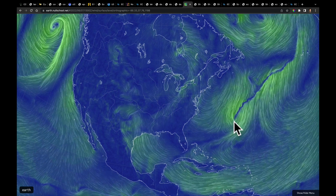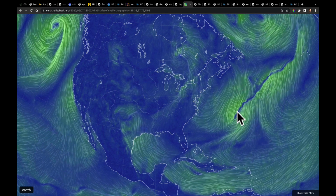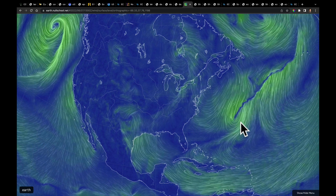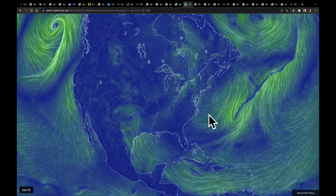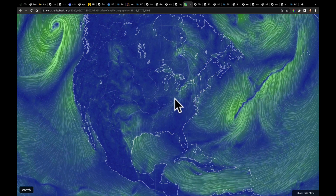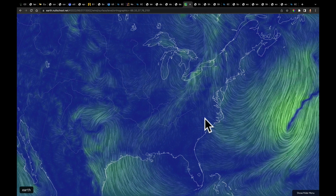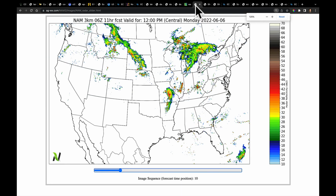What happens by Wednesday is, you see this? This is the surface winds on Wednesday. That is like what's left of Alex, all sheared apart. But some of the flow is coming in like this off the Atlantic, and it's going to meet a front that's right here. I know it's really weak and not very easy to see, but I'll show you how that starts to introduce our chance for some storms by going to the high-res NAM model here.